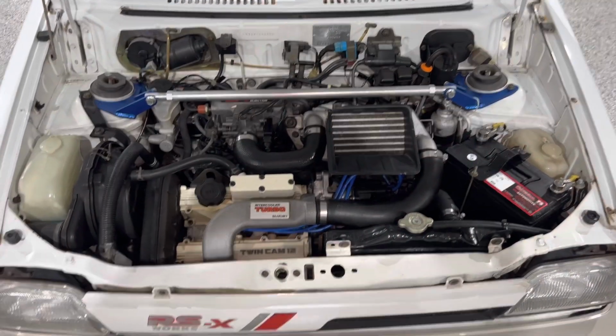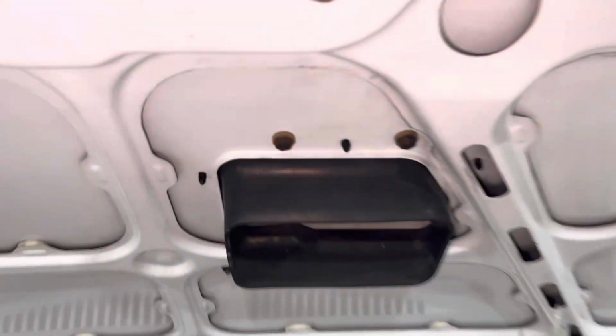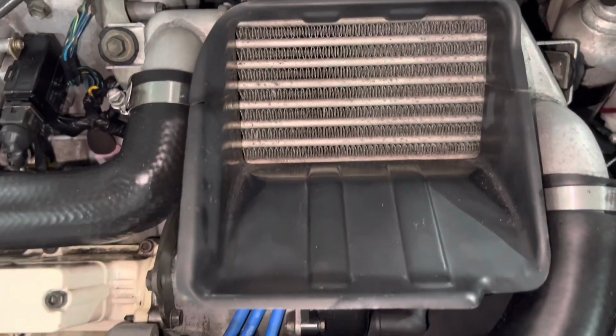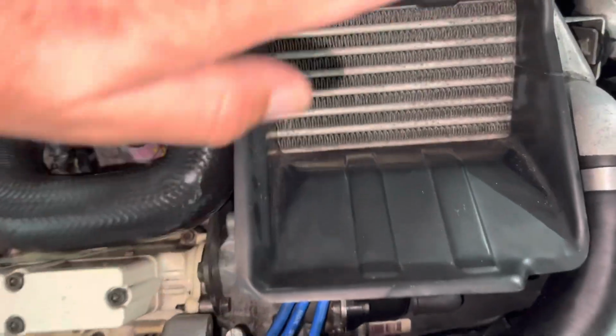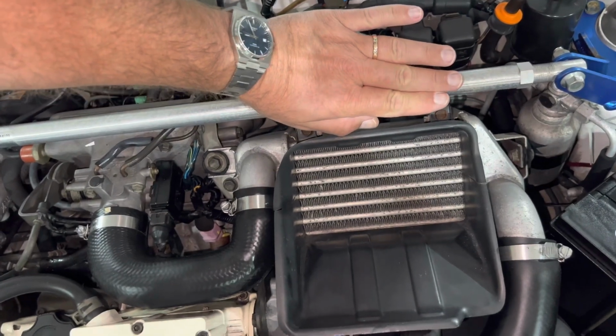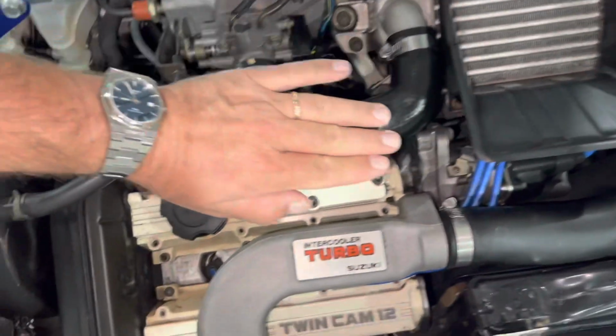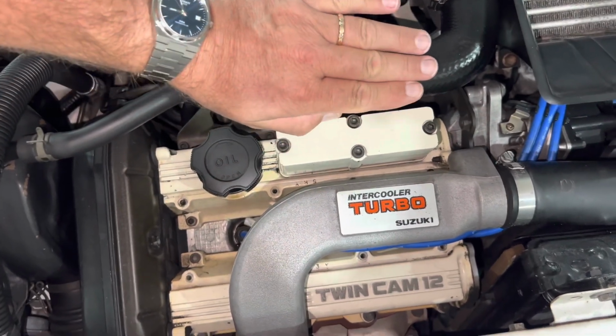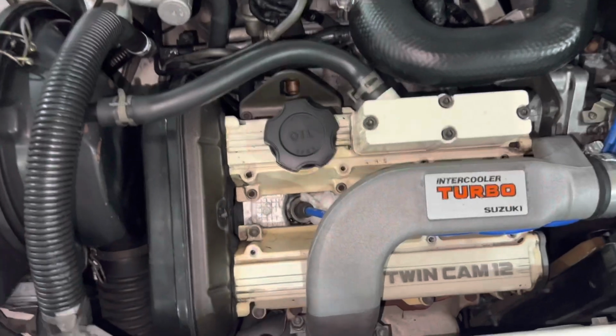Well, let's go ahead and pop the hood. All right, we got the hood popped here. Check this out. Here's our little sealing rubber deal from the air cleaner, and it seals right up to this intercooler. Here, to give you reference of this intercooler, there's my hand, there's the intercooler. Here's the engine, there's my hand and arm. I mean, it's so narrow, it's 3 cylinders.